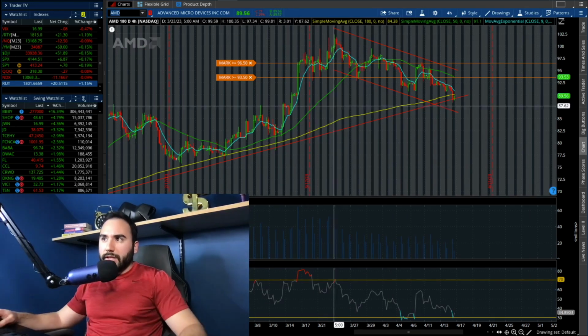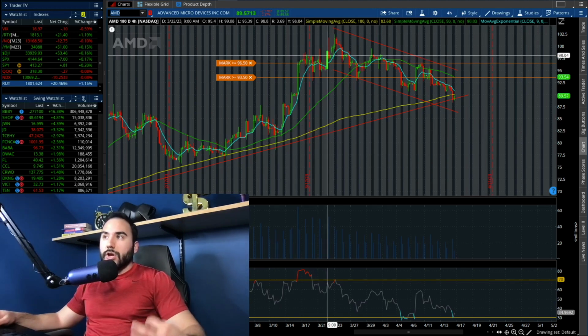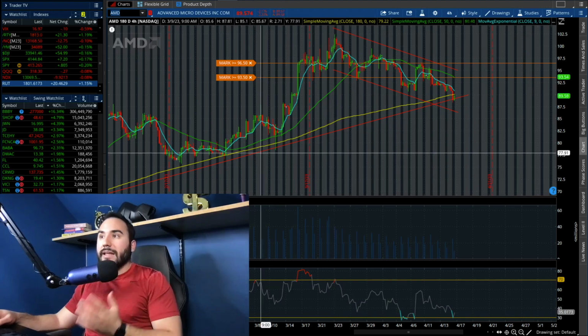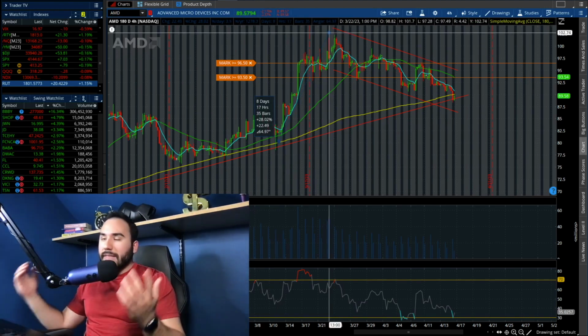It ran from literally, look at this, guys. It went from 81 bucks on the 13th of March all the way up to 102 bucks by the 23rd of March. In 10 days, it ran up $20 a share, 28%. That is not sustainable.